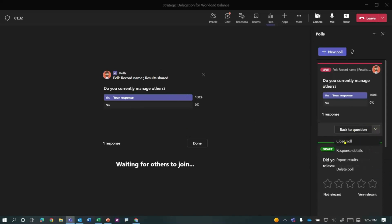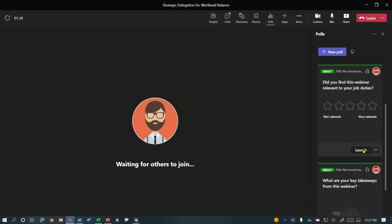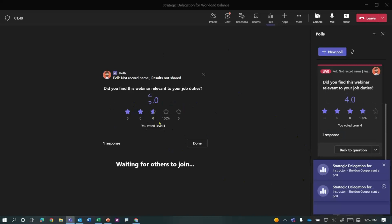Now, once you want to close the poll, going back to the polls pane, you can click the little drop down, close it, so people cannot continue to vote. And then you can move on to the next poll whenever you're ready. You see that? And of course, all of this information will be available to you after that meeting or event.